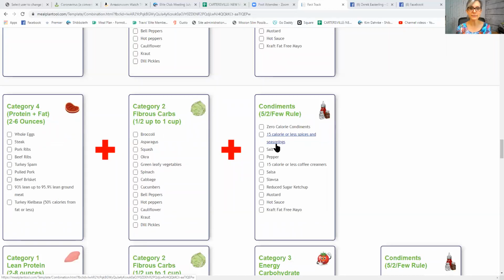Category 4 can be eaten by itself if you need to, but I always just say eat that by itself in a pinch, because optimally you would eat this with a category 2 fibrous carb. Now, what you don't want to eat, and I find this just as important as telling you what you do want to eat together, what you don't want to eat with a category 4 is a category 3 energy carb, category 5 fruit, or category 6 superfood. You don't eat those with your protein plus fat. Here's why.